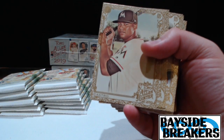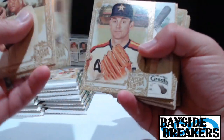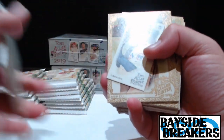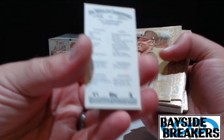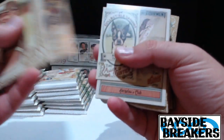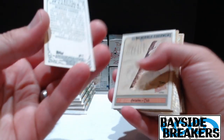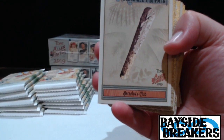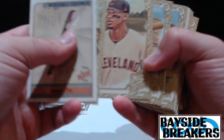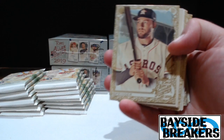Oh, Lindor, sweet. Good. Glad we could get that for you. Oh, there's a Guerrero in the gold. Yu Darvish. These are nice. I don't know what these are. These are not in the checklist. I can't figure out what these are in the checklist. Boston Terrier. There's a Lindor again, if you were looking for that. First, Tiger Mask.